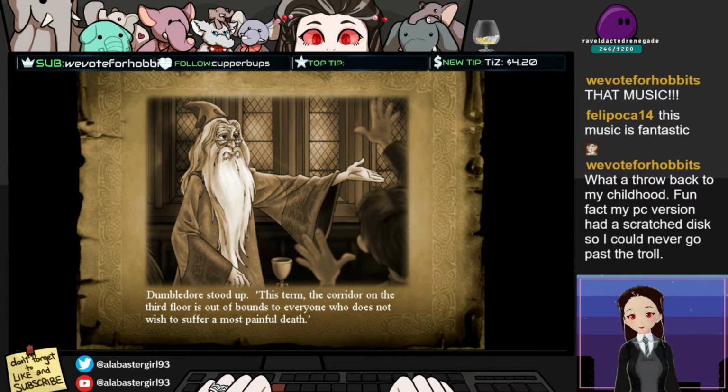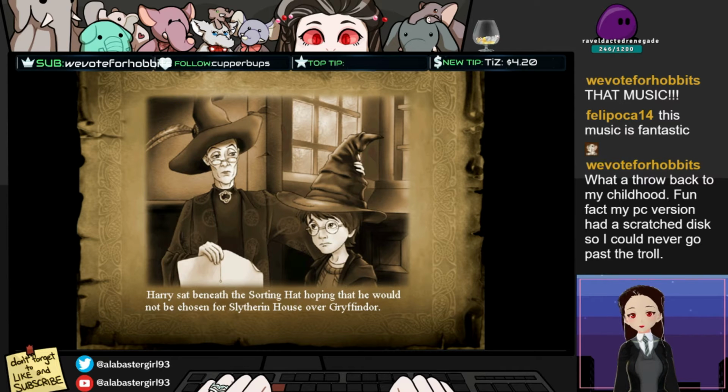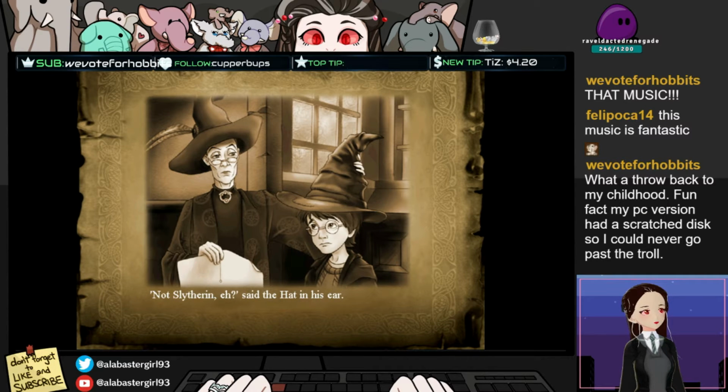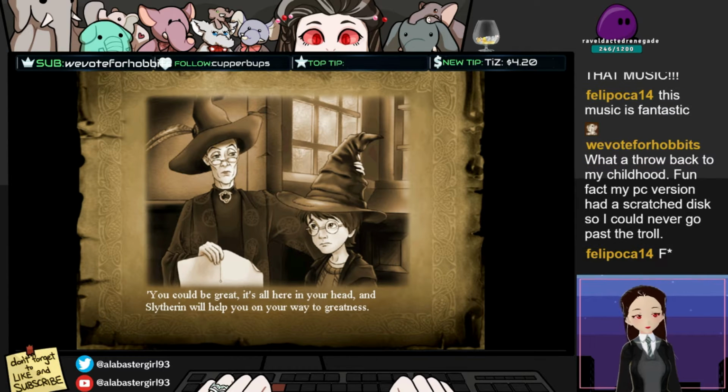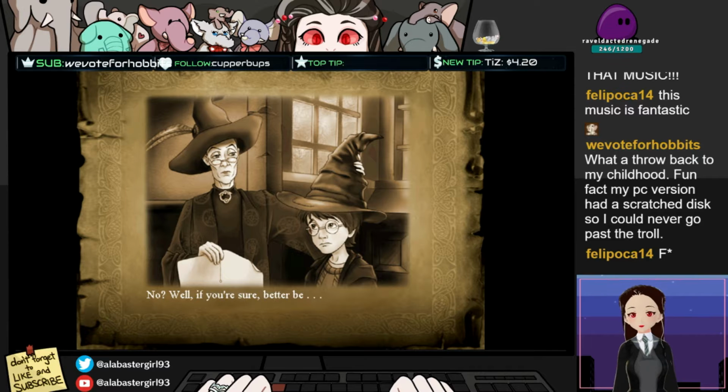Dumbledore stood up. This term, the corridor on the 3rd floor is out of bounds to everyone who does not wish to suffer a most painful death. Harry sat beneath the sorting hat, hoping that he would not be chosen for Slytherin House over Gryffindor. Not Slytherin, eh? Said the hat in his ear. You could be great. It's all here in your head, and Slytherin will help you on your way to greatness. No? Well, if you're sure, better be Gryffindor!